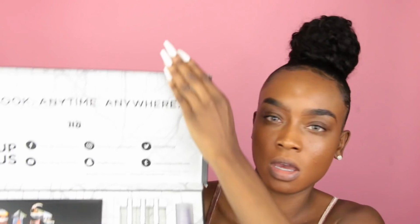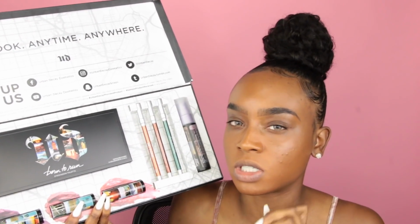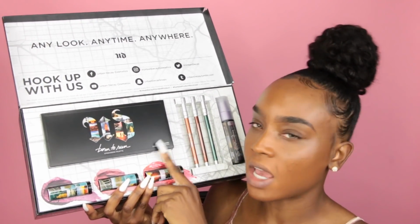And the other product that I'm gonna be trying out today is an eyeshadow. I'm gonna be trying out the Urban Decay Born to Run collection. I believe that's what it's called. Do not quote me on that, but that's the name of the palette. So I'm going to be trying out that palette today.